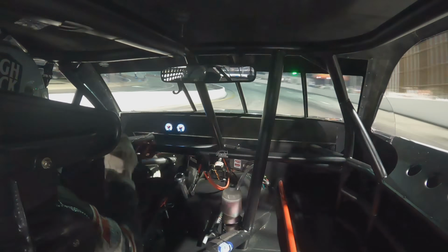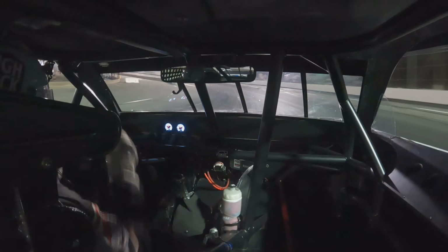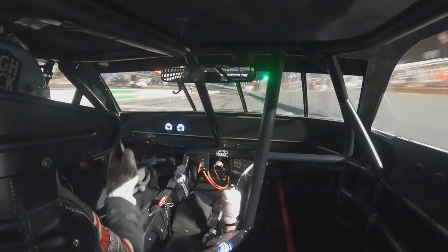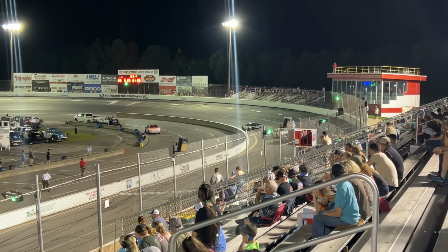61's Justin Hicks is in that 4th spot. And if you're looking at the rear of the field, that's BMW. 3 to go this time by.